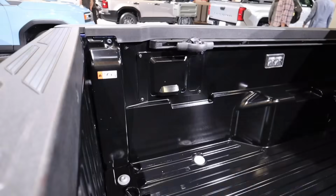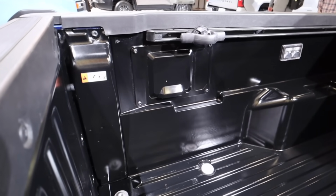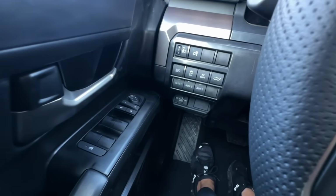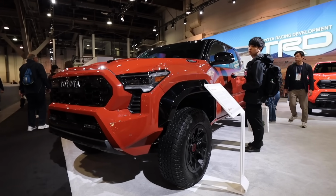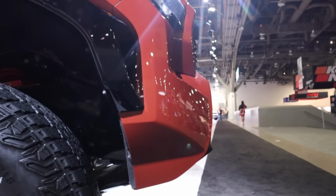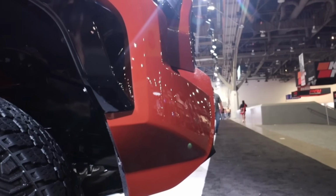In the bed, there's a little cutout where you can fit an air compressor. There's auxiliary switches already pre-wired inside the cab. Even the front bumper, I see that it's designed almost in a way where the lines make it really easy to cut, because Toyota knows that a lot of owners are going to put on their own front bumpers.